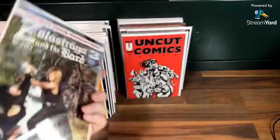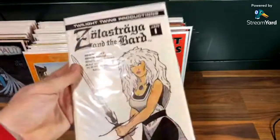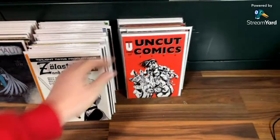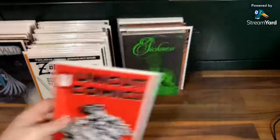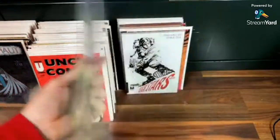Azalea and the Bard. So is this the woman that was dating Dave Sim, whose breakup happened early on in Jaka's Story? Is that who that woman is? Uncut Comics. The Sickness.